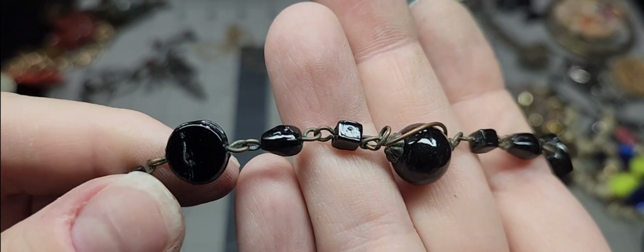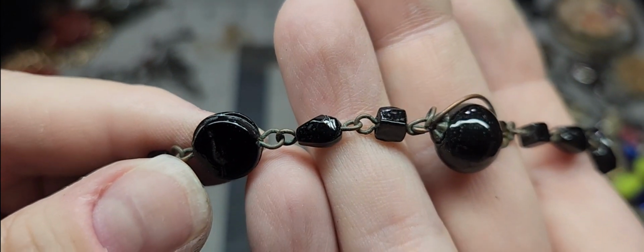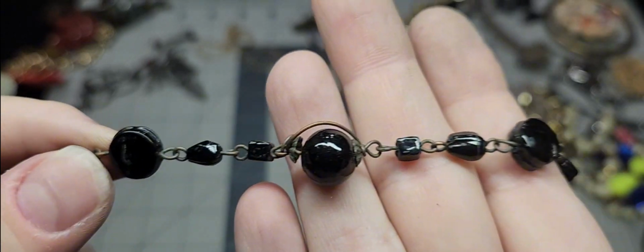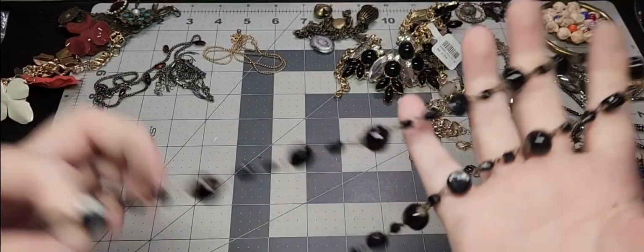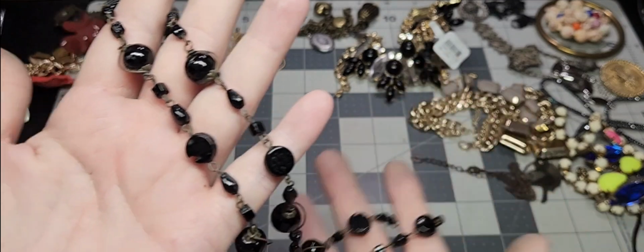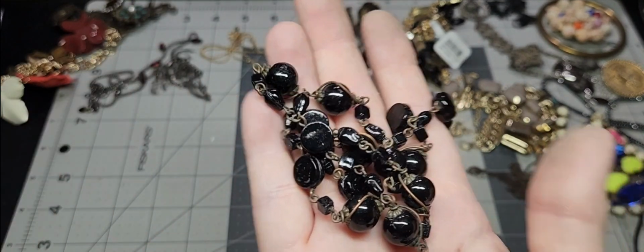I'm thinking these were brass because it's got quite a bit of green happening. So I'm assuming this was supposed to be brass. So I'm going to see if I can maybe do a little cleaning on this and stop that verdigris from happening, because black glass is very popular right now.